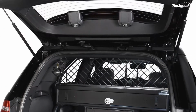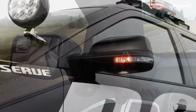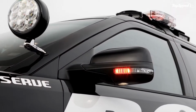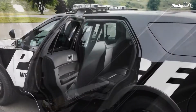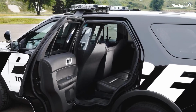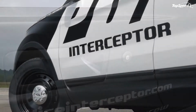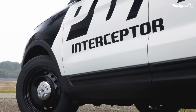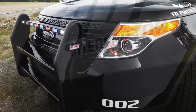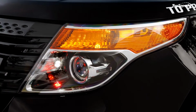Press release. Ford Motor Company today revealed its newest pursuit-rated vehicle, Ford's first-ever specially designed Police Interceptor utility built for the rigors of police work. The new vehicle is designed to complement Ford's all-new Police Interceptor sedan, which was introduced earlier this year. Combined, the two vehicles provide law enforcement agencies the ultimate in versatility and choice, something no other police vehicle on the road today can match.